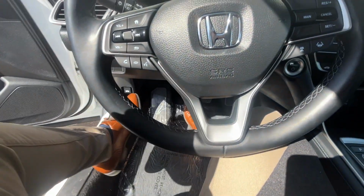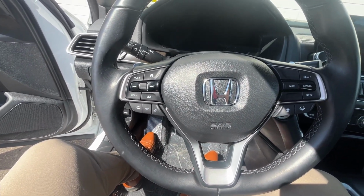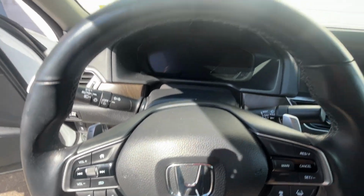Gonna hop on in here. Super comfortable. We have our Bluetooth hands-free steering wheel mounted controls on our left side here. Our safety features on our right. We do have the paddle shifters as well for that sport mode, which I do love.